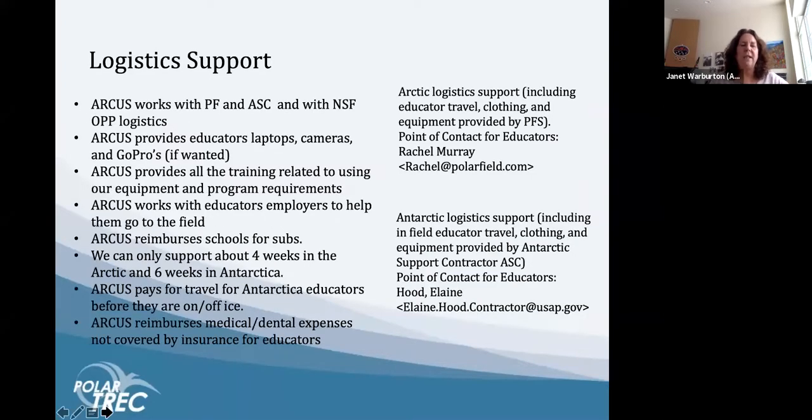Just some logistics that you should be aware of. We already talked about our relationship with Polar Field and the Antarctica support contract. They will get laptops and cameras. We do have a GoPro they can check out. We will go over all of this training and program requirements with them at orientation, but they are allowed to take Arctic training if they need that. We'll talk to you individually if there's specific training we can support.